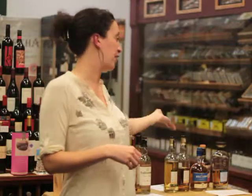So in a lot of cases, those barrels that are rejected might actually be the highest quality Talisker or the highest quality Springbank or Macallan. They don't fit into what the blender is looking for. So we like to call those orphan barrels.